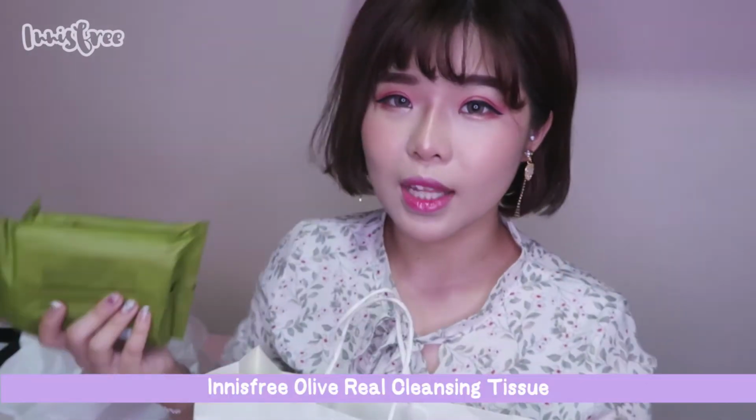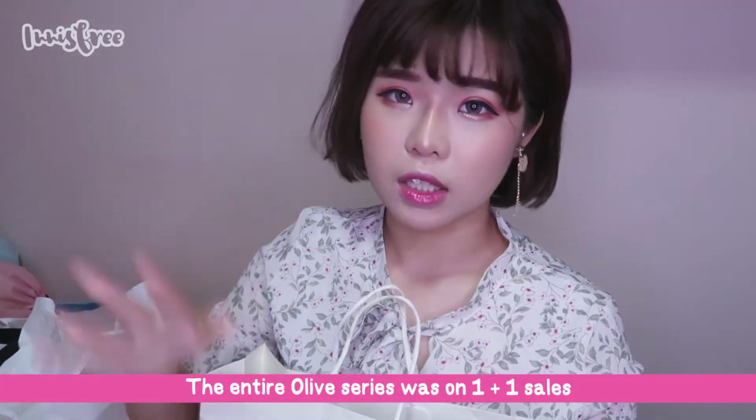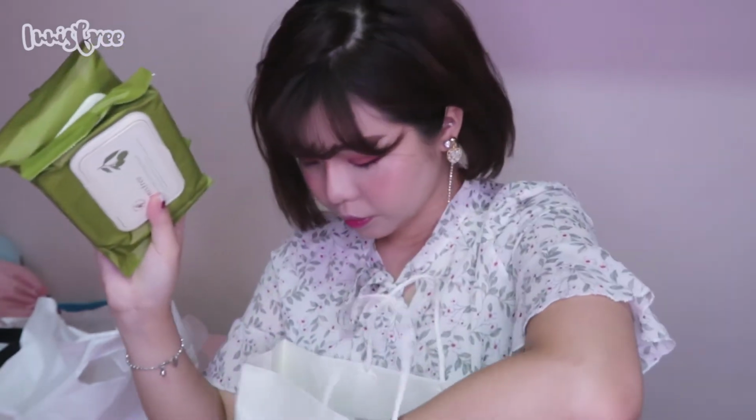And also another 1 for 1 that was going on was actually the Innisfree Olive Cleansing series. So the entire olive series was on 1 for 1. So I love these wipes. You've probably heard of this before, but this is the oiliest wipes that I've used, and they are so soaked with oil. You can just easily remove your makeup with it, and I usually take 1 sheet, tear it into 3, and then use that to wipe my face. And it does the job well. You can actually tear it into 2 if you want to save it. So pretty awesome. I picked up 6 in total, so I paid the price of 3. I gave 1 to my mom, and the other 5 is for me to cleanse my face for the rest of the year.